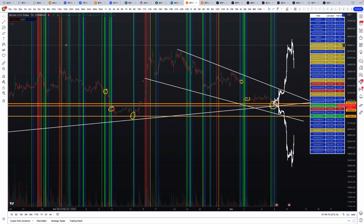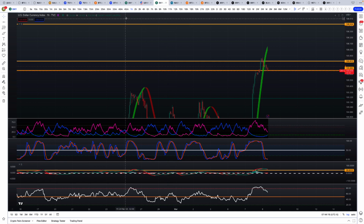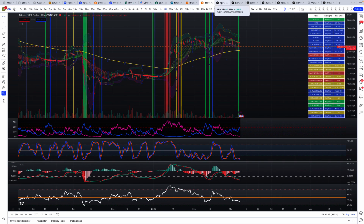I mean, XRP is about to knock on 39 cents door right now. And if the dollar can roll over too, that's just the fuel on the fire that we need. And it's looking like that to be the case. Let's go to XRP.